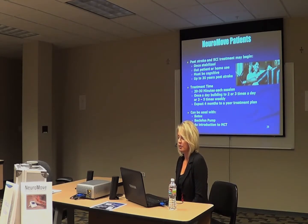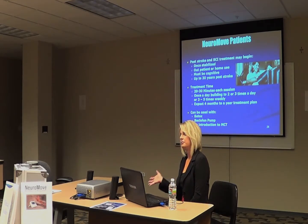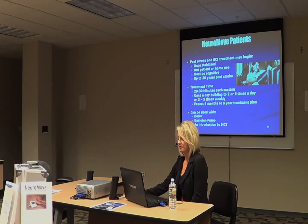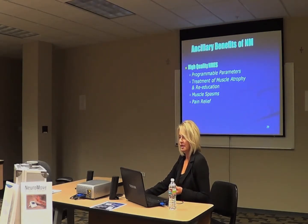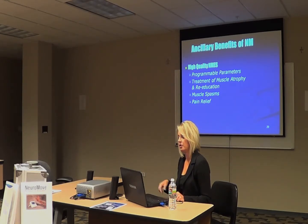Can be used with Botox. I have a doctor who, on ankle dorsiflexion, will actually inject the calf muscle so it's kind of paralyzed, so that he can get pure movement on that ankle dorsiflexion. Baclofen pump, obviously you'll have a lot of patients with spasticity, and so it's perfectly great to use with a baclofen pump. The NEMS has programmable parameters when you put it into the stim-only mode.